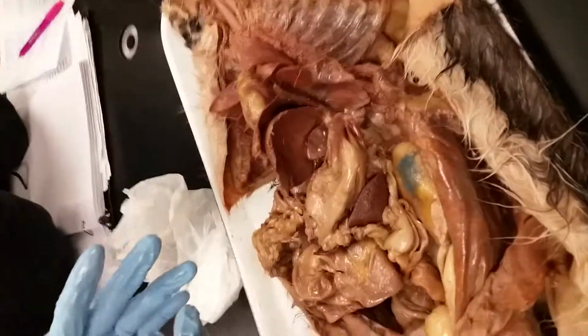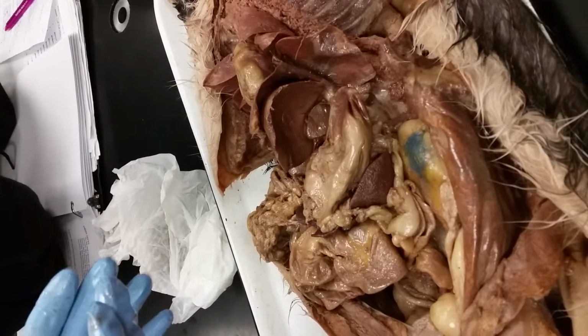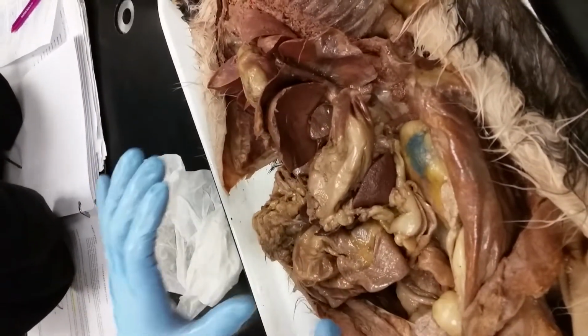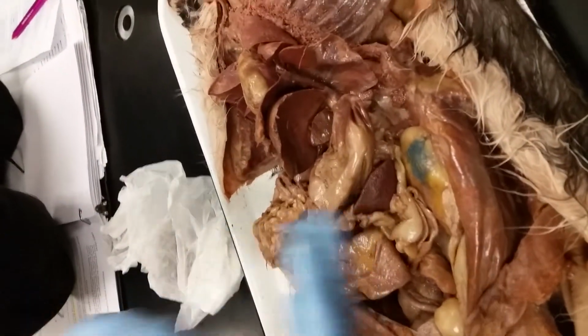Because in your stomach, you have two types of cells. You have cells that produce mucus, and you have cells that produce hydrochloric acid. The mucus puts down a really thick layer all on the inside of the stomach, which protects the actual stomach wall. And then you have the acid in there.